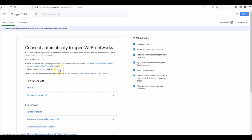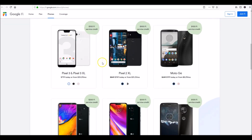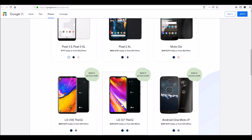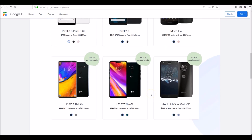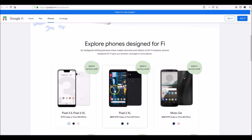And you could also see the list here. What the heck, we'll go into it. And these are the phones here. You have the Pixel 2 and the 3, the Moto G6, the LG V35, LG G7, Android One, Moto X. Those are your top 6 phones that will work.